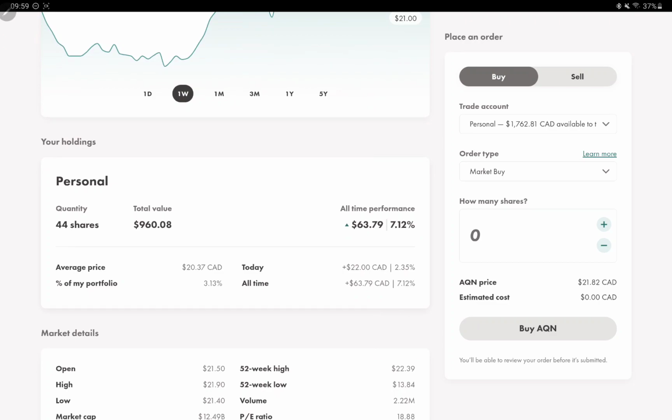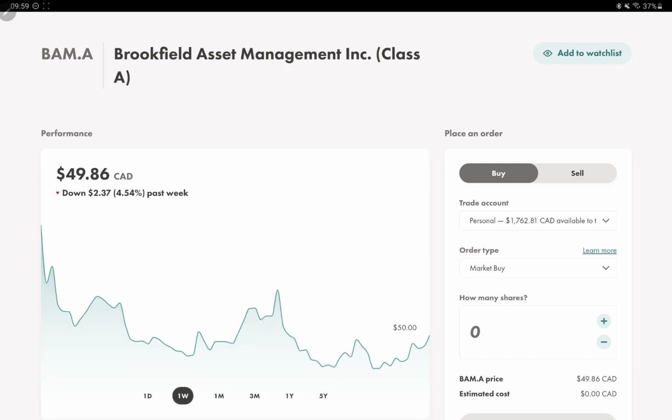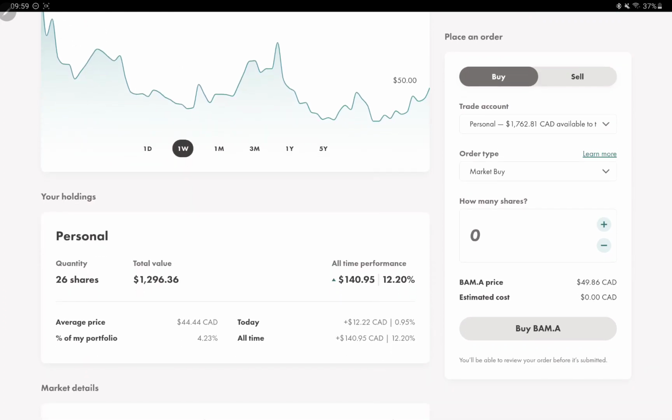My average cost is at $20.37, and this is making 3.13% of my portfolio. The second stock of my portfolio, guys, is the company Brookfield Asset Management. It was a rough week for BAM.A, guys. Down 4.54%. I have 26 shares.